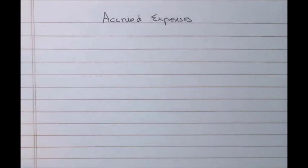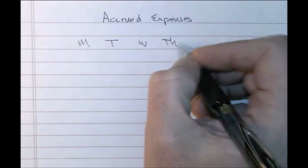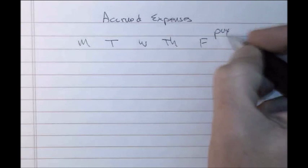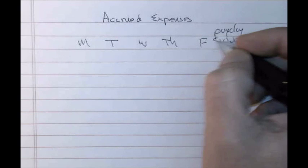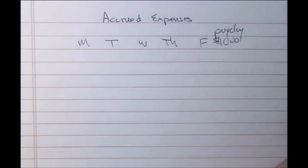I think the slickest way to do that is to go through an example. So let's say we got a payday, right? And we got a whole week, Monday, Tuesday, Wednesday, Thursday, and Friday, right? Friday we'll say is payday. Payday is $1,000, right? Payday, I pay $1,000 to my employees for this particular work week, right? Now, if it's any normal week, we would just do what? We'd debit wage expense and we'd credit cash, and it would be all good, right?